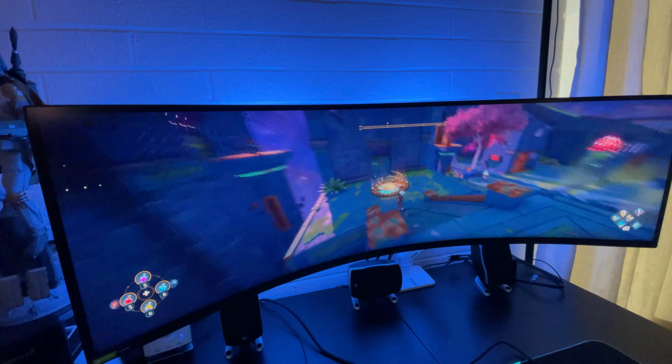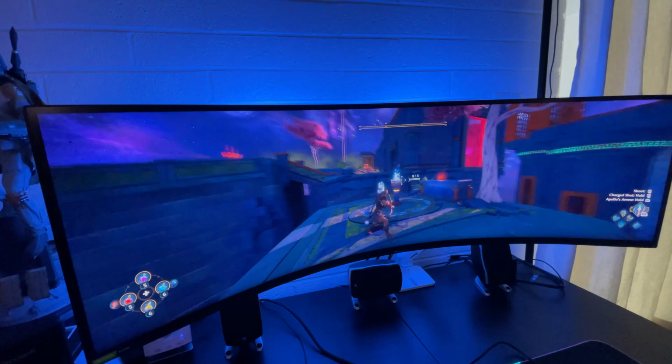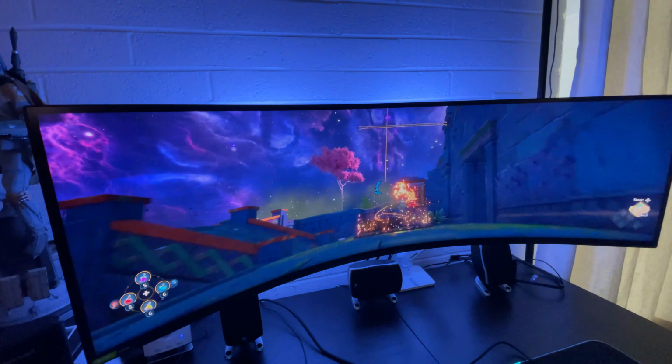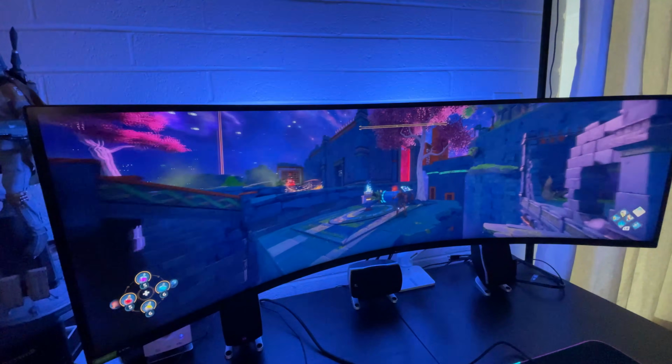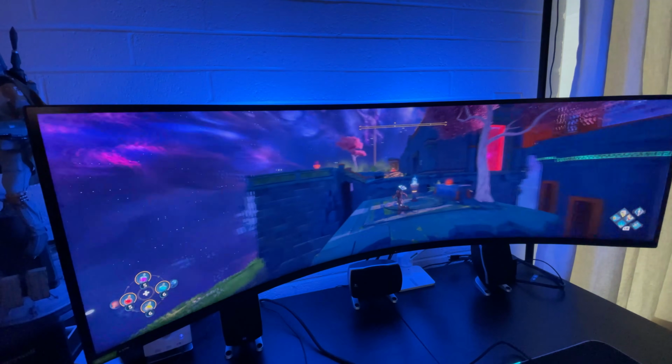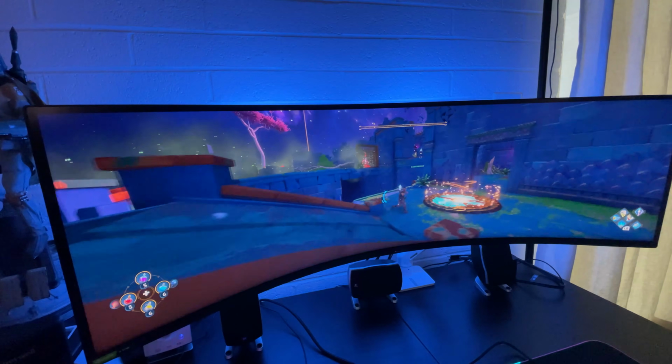And you should also see, this is a darker scene. I actually turned off my Nanoleafs. This is usually how I use the monitor. I just kind of turn on the Philips Hue lights I have on the back of this monitor, and it looks awesome. There's just no words to describe it.